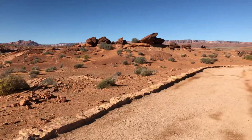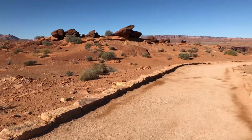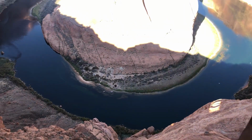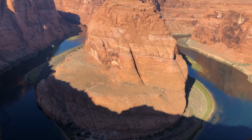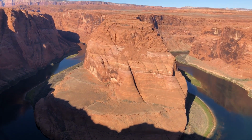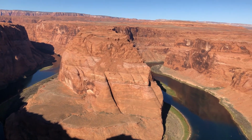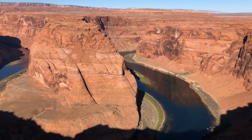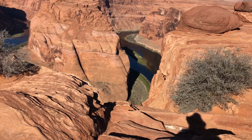As we get further and further down, there are more and more people. So I think that's why I didn't take hardly any video of the last part of the hike. And then here I am reaching the destination. Woohoo. And it really is breathtaking. It might not be as beautiful as the picture in their marketing material, but it is a beautiful view and such a cool structure, right? With that horseshoe shape and the Colorado River.